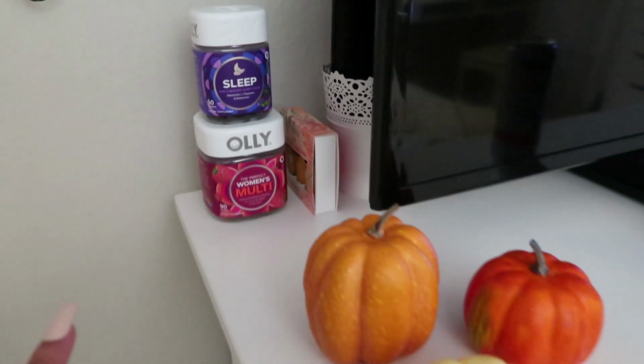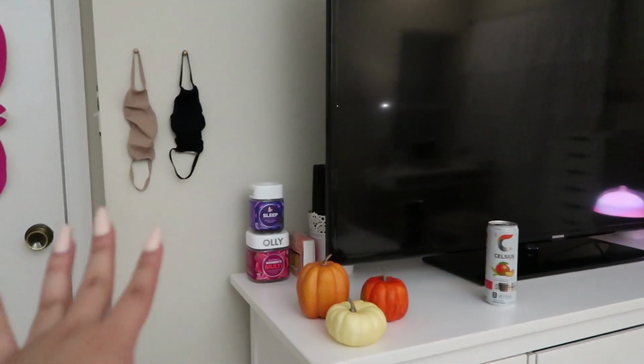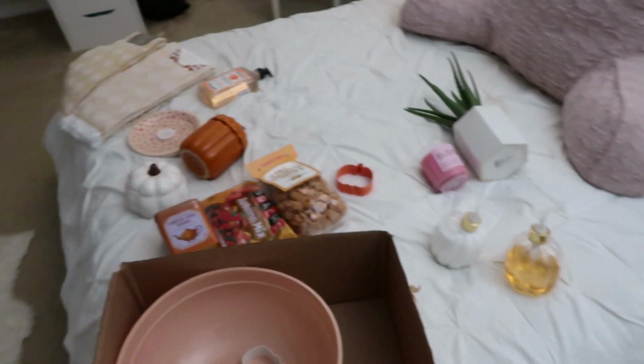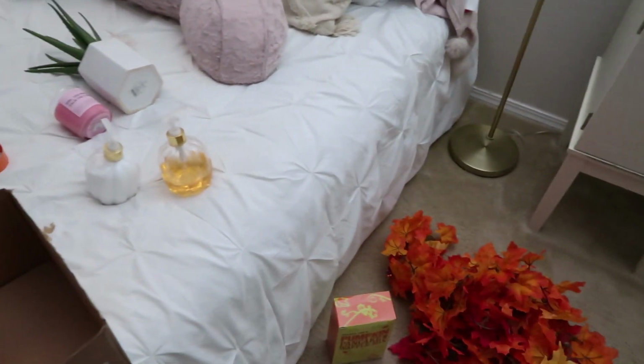I think I'm just gonna go ahead and leave them in that little corner. Either way, my TV does sort of block that little back part, so I think it'll be fine. Here's a little update on everything that's left to put away and stuff like that.